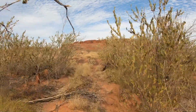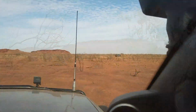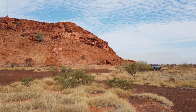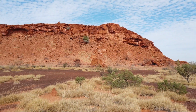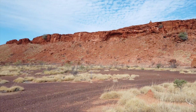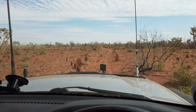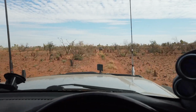We also noticed that the blue sky changed and we had some cloud cover coming up. Our track is completely gone. That's Mount Ford here. Besides all the pinstriping, I'm still glad that we took that detour because it was really the first time that we felt remote on the Canning, without any other UHF chatter and not seeing any other car. Yeah, I think we are the first this year to go past Mount Ford.